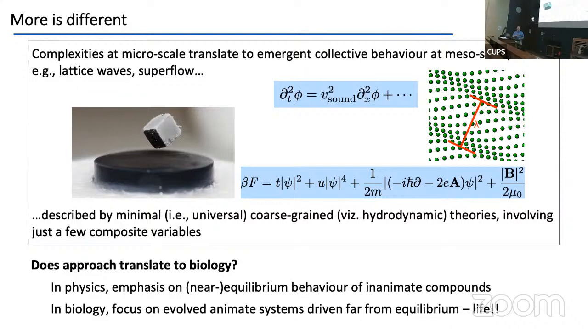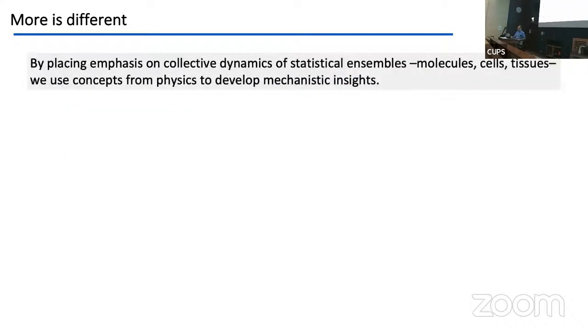In biology, we're dealing with systems which are massively out of equilibrium. And these are evolved systems. They may be very special. And of course, they're animate, the hallmark of living systems. So they may not work, but it might be a good place to start. So my whole talk is to try to emphasize that this way of thinking can work very well in a very specific problem. What we do in my group is place emphasis on looking at the collective dynamics of a statistical ensemble of entities, might be molecules, cells, tissues, or communities. And we use concepts from physics to see whether we can abstract mechanistic insights.